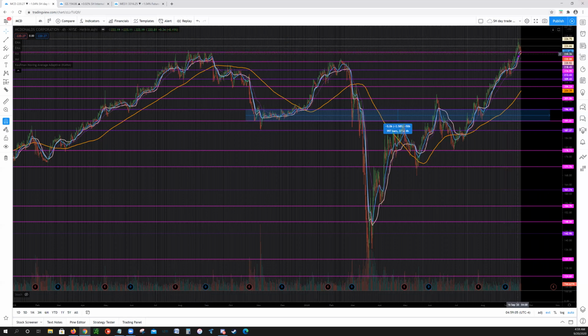If this area fails to hold and we sell down, then next up, watch for the 216s, then potentially the 213s and lower. But if we hold, look for higher highs here. Just because we're back testing this area that previously was the all-time high.